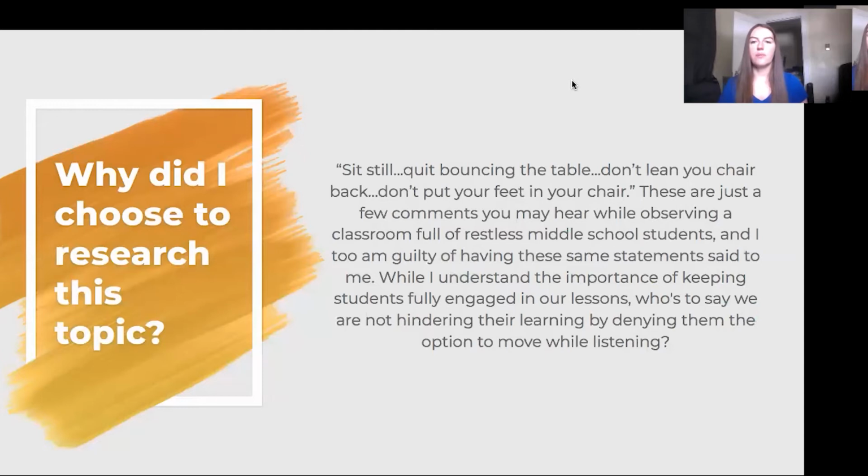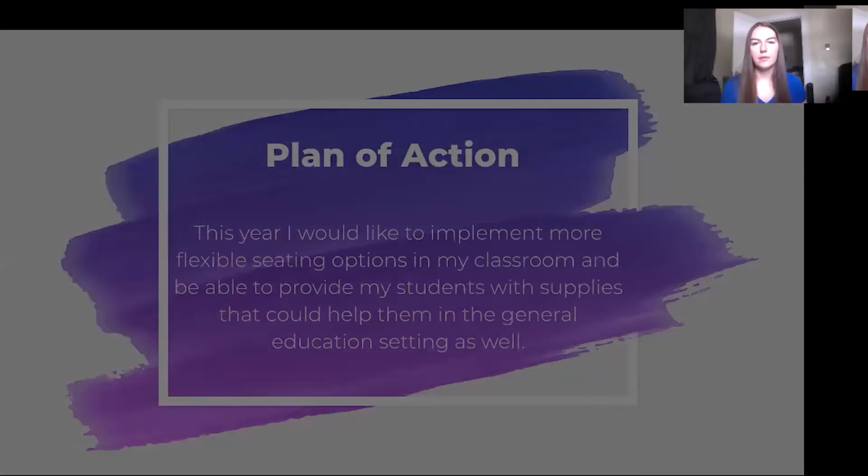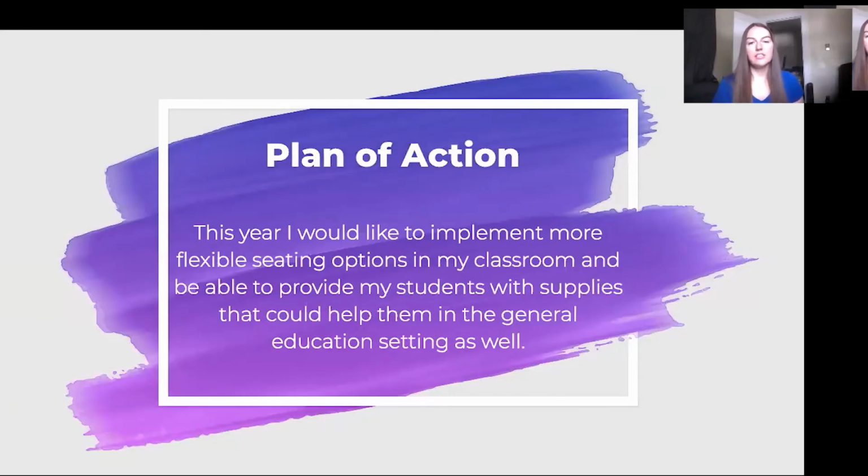I chose to research this topic because I heard a lot of the same comments like sit still, stop bouncing, get back in your chair. And I know it is so hard for our students to sit in those seats all day long and not get to move. And also, a lot of people are able to process and understand things better when they have something in their hand or can fidget. My plan of action was this year I implemented more flexible seating options in my classroom and was able to provide my students with supplies that could help them in the general education setting as well.